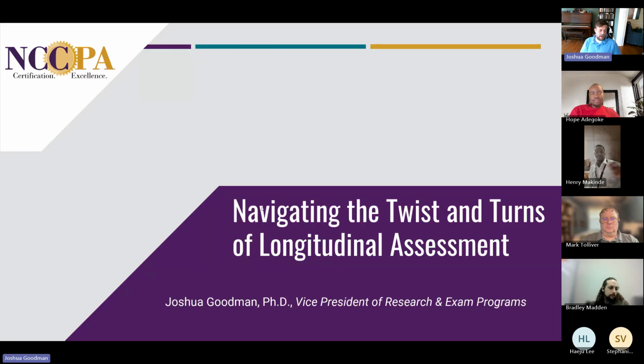I have a deck here, it's about 30 slides long. I don't think that it'll take long. I'll zip through a lot of these. But just talking a little bit about our journey to longitudinal assessment. We'll have a couple slides in there about how we got to that spot, what these types of assessments are going to do, and why they're designed the way they are.